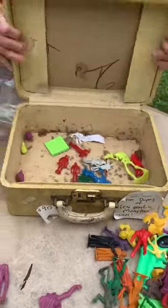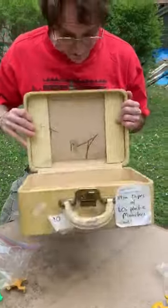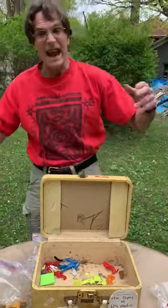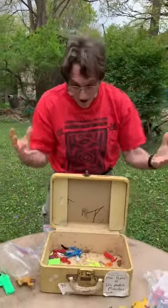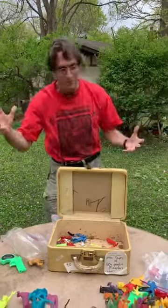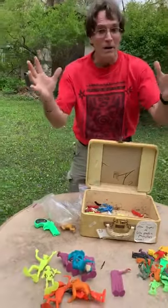So there's just one random box, as you can see, full of monsters that's been in my house, weathering mold, mildew, and the ages. It's antiquity walking. This is time travel. This is where we go back to our childhoods and go, oh my God, we had cool stuff.